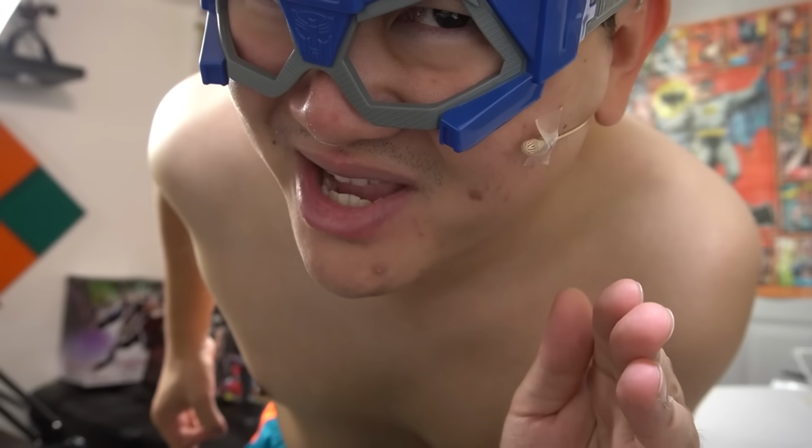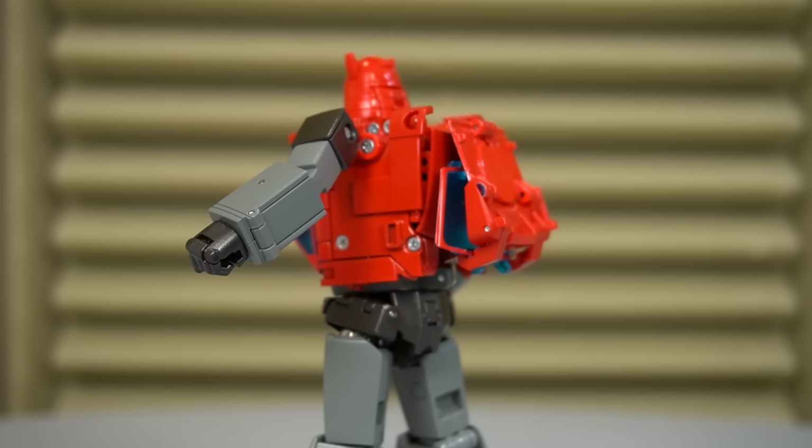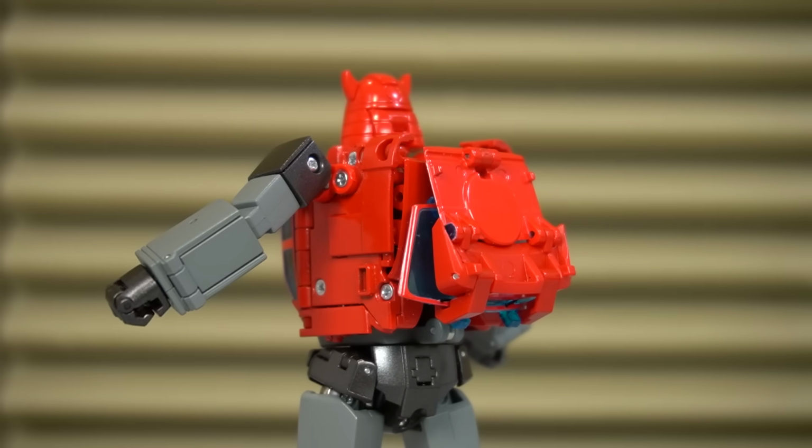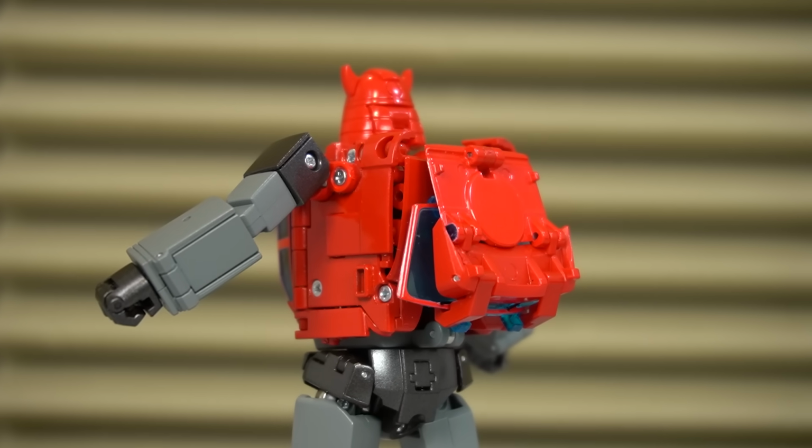But Tommy! How is this figure any different from the masterpiece Bumblebee? Besides the color. You're just a Takara hater and a third-party Damn! First of all, yes. And second of all, despite my praise for the figure so far, this figure's backpack is also not great. It's not as insulting as Takara's work, but there's still a lot of room for improvement.